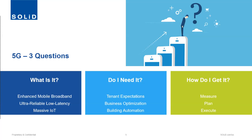The other one of the other ones is expectations, right? Everyone is expecting 5G now. So again, you see it on television advertisements all the time. You look at your phone, it probably doesn't say 5G yet, or if it does, it's not quite the 5G you were looking for, but it will be over time. And so if you are in a position where you are leasing space in a building and your tenants are moving in and they don't have 5G, the point will come like, well, why don't I have that? Right? So it's an expectation.